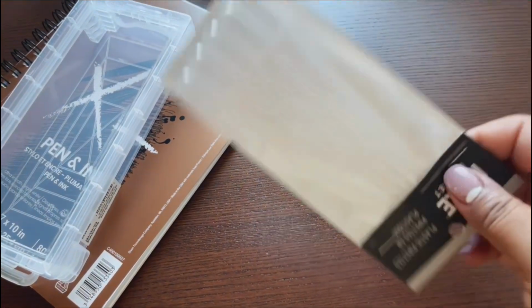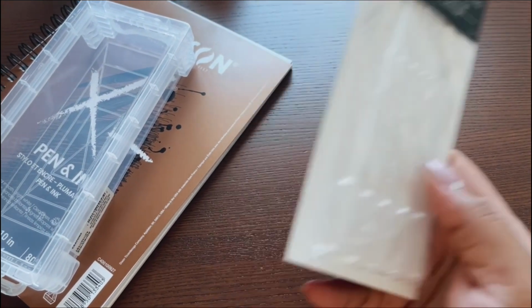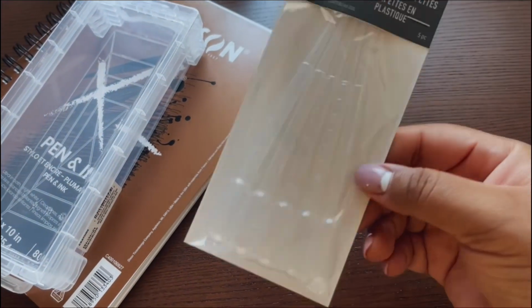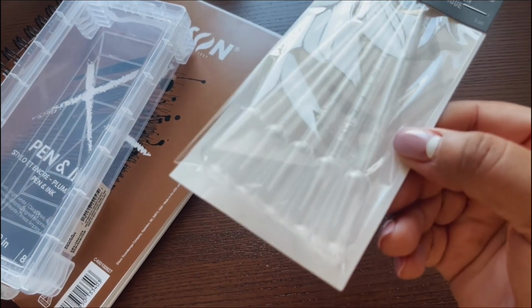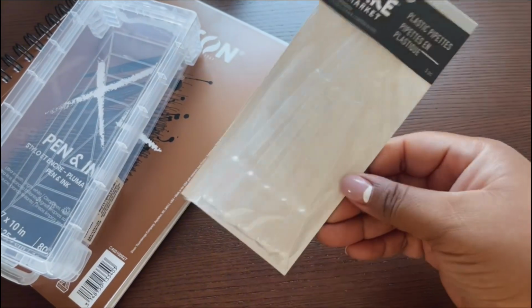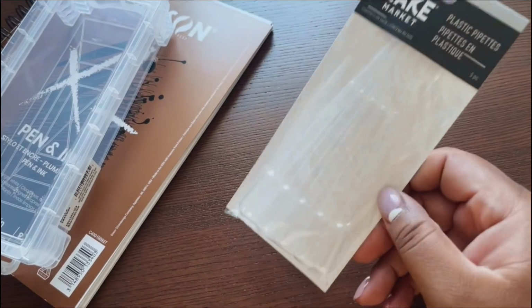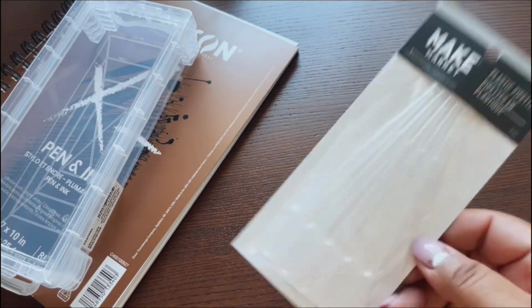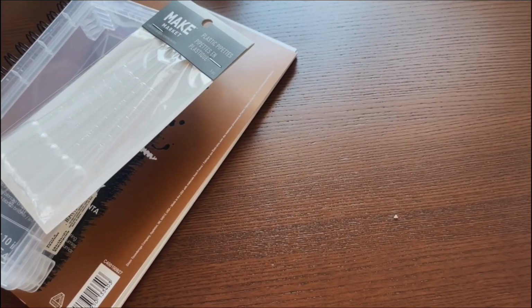And I bought some of these merely because I want to work on my droplets with the inks. I don't know. I think this is too big, but they didn't have any smaller ones that I really liked, so we're going to try some droplets with this because I'm flinging ink everywhere and I just know I'm going to make a mess. And as you know, my luck with spillage has been a bit interesting this time, so yeah.